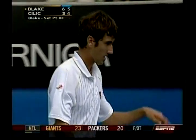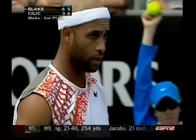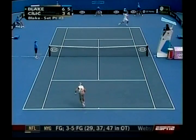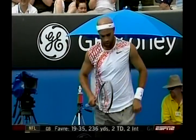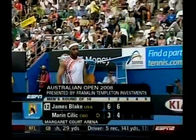Cilic not wanting to give up this set without a real struggle. He knows what's at stake here. He's never won a 5-set match. That breeze is really breaking the ball to our left. Nice slider down the middle here would be a nice serve for James. He goes out wide. Cilic cannot handle it. And American James Blake up 2 sets to love.